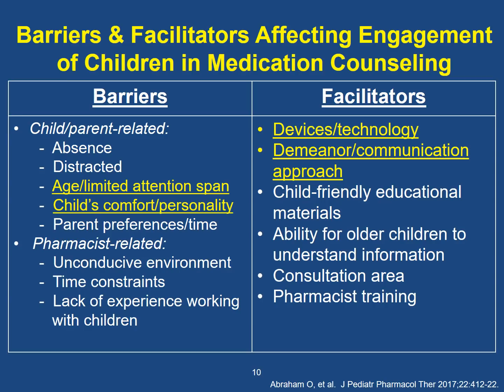Now we're going to transition for a little while from thinking about how to measure medications to how we need to communicate information related to medications to not only our caregivers or parents, but also our patients. When thinking about communicating with children, I think it's first important to think about potential barriers or difficulties there may be and facilitators or strategies that could be beneficial.